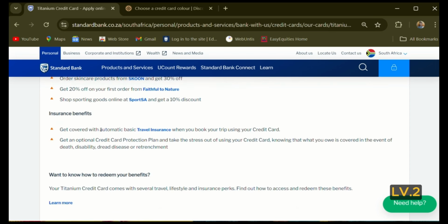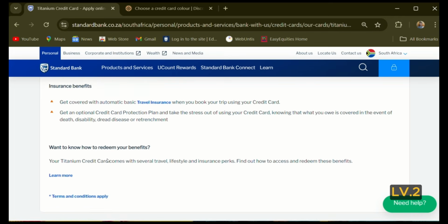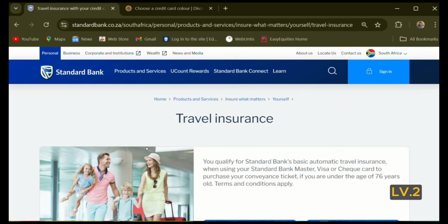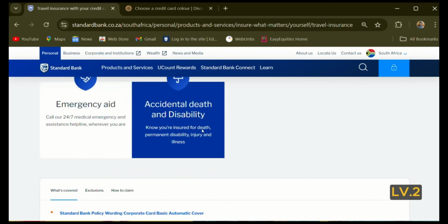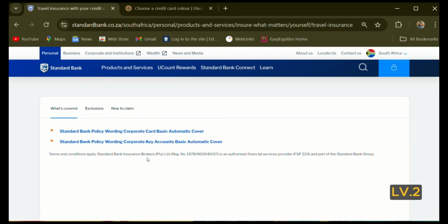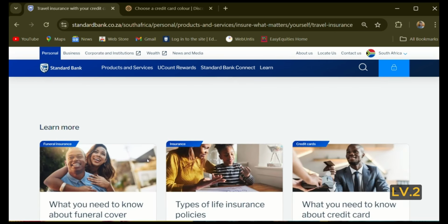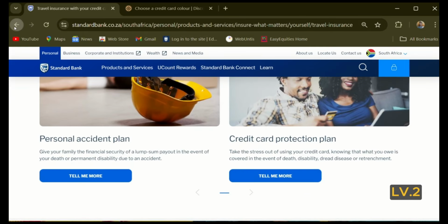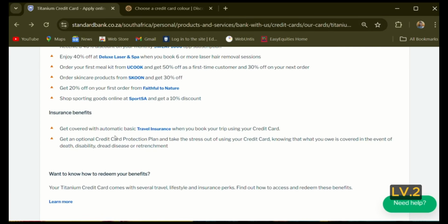The travel insurance, that is automatic and basic. They don't tell you how much. I think you have to click in there to actually know how much that is of travel insurance. We could go ahead and do that. Alright, so they do not mention it. They do not mention how much you get from the travel insurance, but I'm pretty sure if you ask about that, they'll tell you everything you need to know.